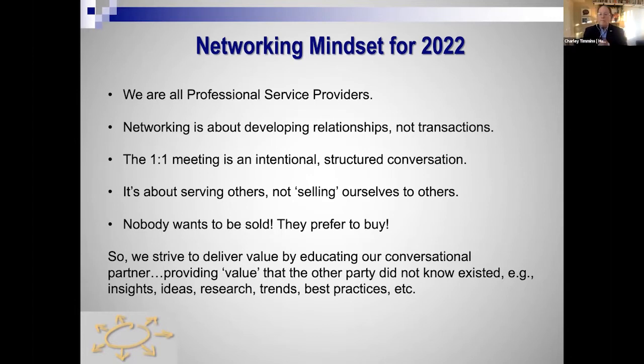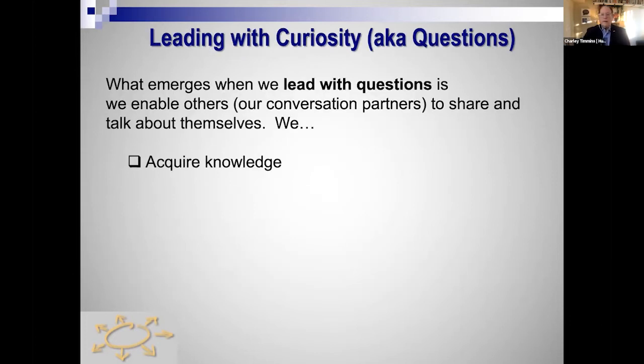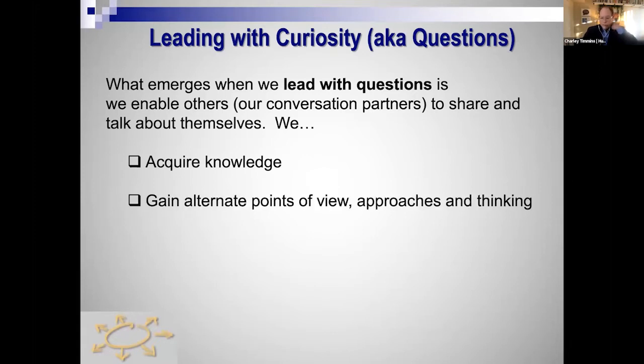So we strive to deliver value by educating our conversational partners, providing value that the other party did not know existed. There are insights, ideas, research, all these things can come out in a meeting, as you will see in a few minutes. Leading with curiosity, asking questions, emerges when we ask those kind of questions that enable other people to share and talk about themselves. What do we get out of it? Well, we acquire knowledge about them, where they've been, who they know, what information they have to offer. We get a different point of view, maybe a different approach, a different way of thinking. We're going to have an interview in a minute with a gentleman who spent many years in a company that is recognized as a great place to work.